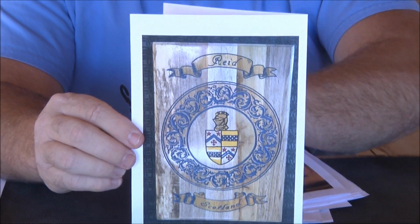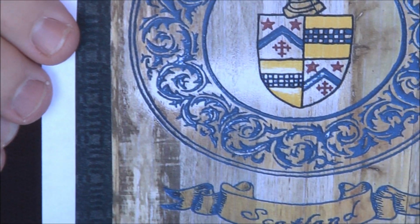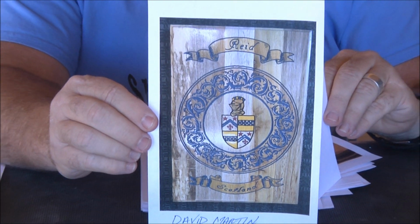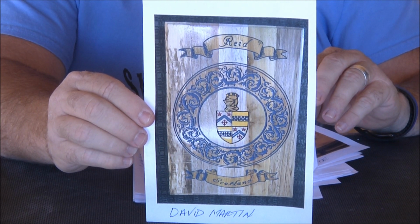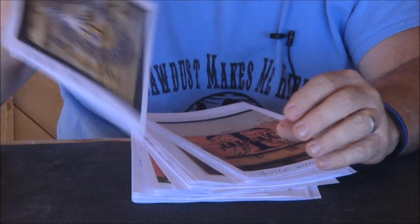David Martin for a Scottish couple. This is approximately 24 by 18 by 1.5 inches thick. Made from 5 different kinds of hardwoods. Crazy. David does amazing stuff. I think David's in Australia, if I remember right. Terrific job, David, as always.